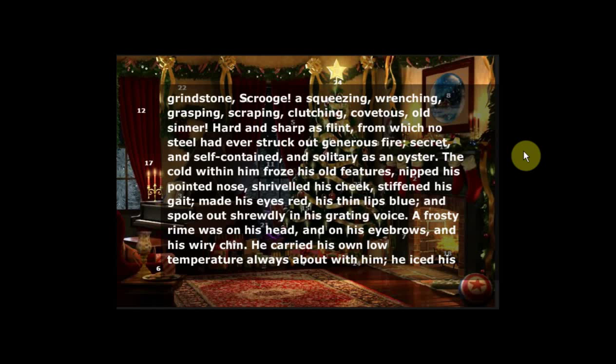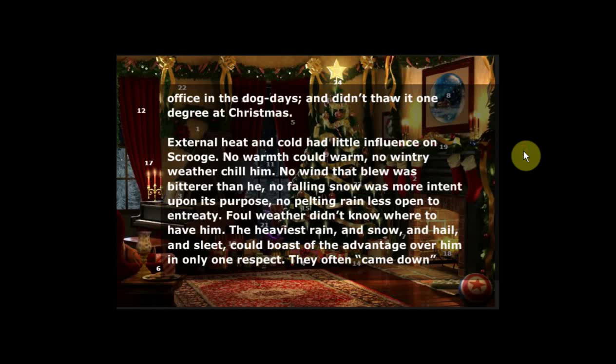A frosty rime was on his head and on his eyebrows, and his wiry chin. He carried his own low temperature always about with him. He iced his office in the dog days and didn't thaw it one degree at Christmas. External heat and cold had little influence on Scrooge.